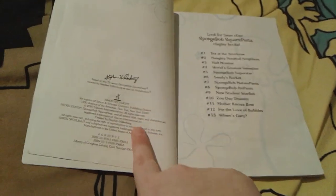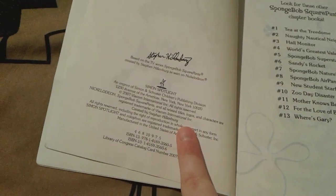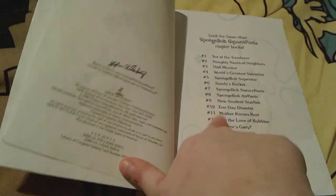And this book was made in the year 2007, as you can see right there. And then here are all the other SpongeBob chapter books that you can collect as well.